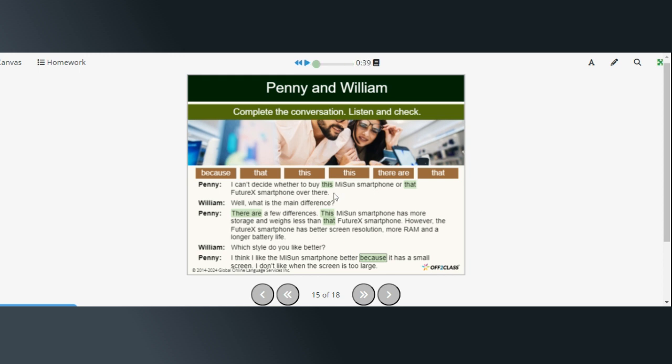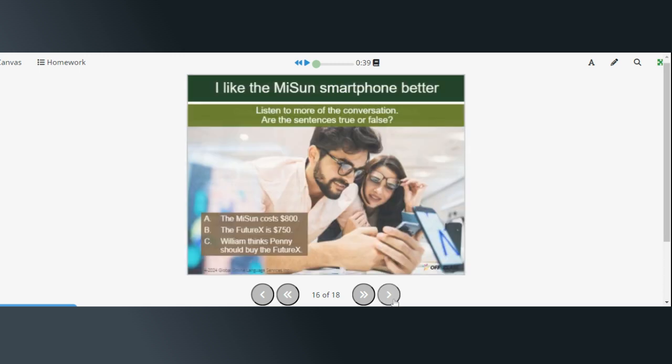Okay, so here you heard her use this, that, and then there are, which we learned a couple of lessons ago, and then this and that again, and then because when she's ready to give a reason. All right, so now we're going to listen to more of the conversation, and you'll answer these questions true or false.